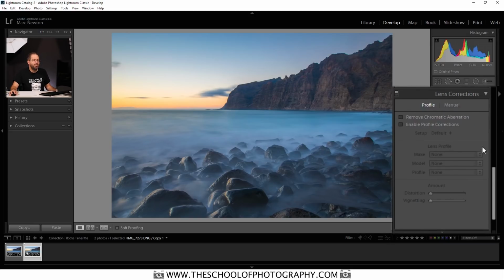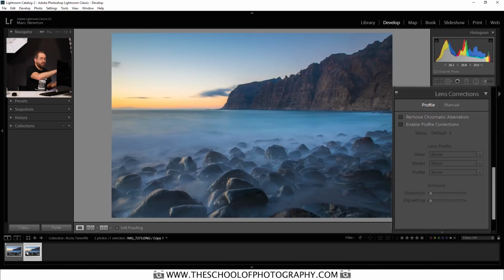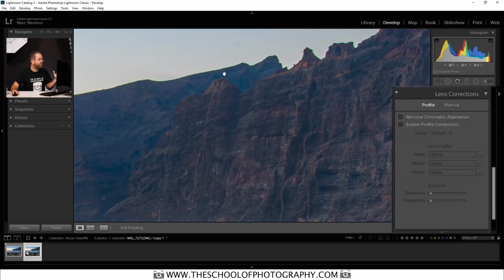because I want to remove chromatic aberration. Now, when you're doing landscape shots, or when you're doing a lot of shots actually, if you've got edges, for instance, there's a really typical one here, cliffs against the sky or rocks against the sky. I'm going to zoom in for you. Look what you can see there. Look at this green. Now that green, there's a purple bit there and there's a green bit there. That is chromatic aberration, and it's an absolute nightmare. And I can tell you now, you can have the best lenses in the world, the best camera in the world, you still manage to get chromatic aberration.